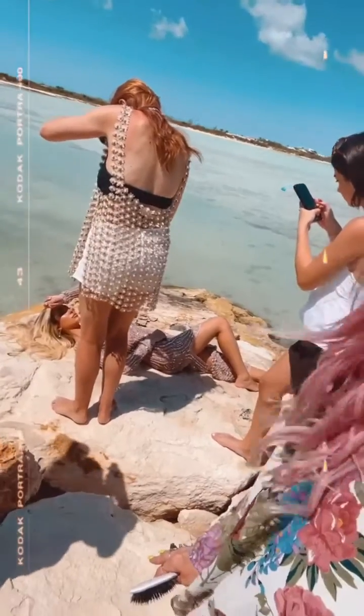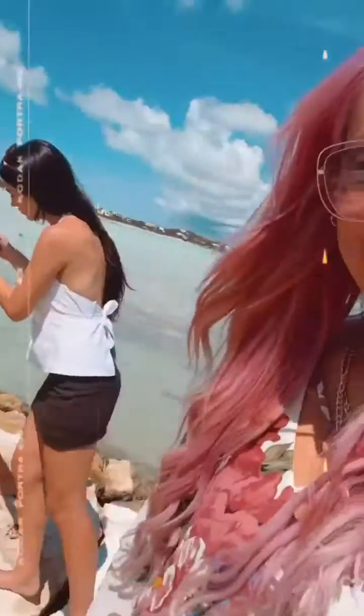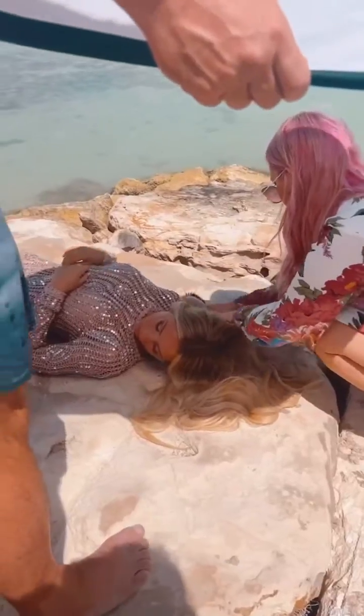Okay, so now we're heading out to the beach to our next location, and this was super cool because we were out on a rock in the middle of Turks and Caicos, and it was so beautiful. This is one of my favorite things, being with the crew on location, styling hair.